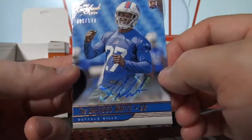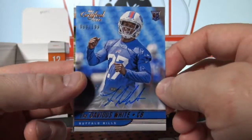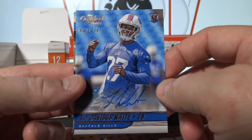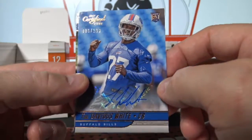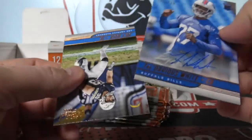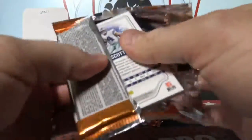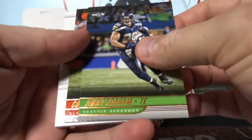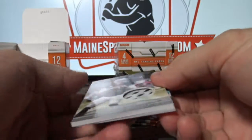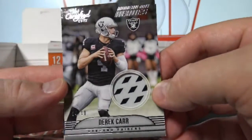Tre'Davious White, rookie auto, out of 199, to the Bills, Sean M.O. Well, that's not bad. 4 out of 10.